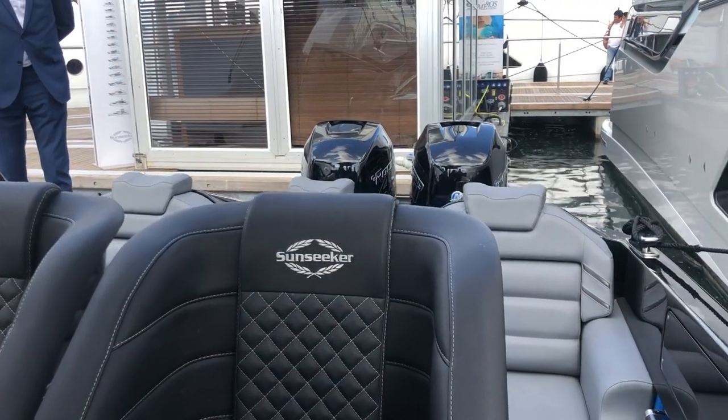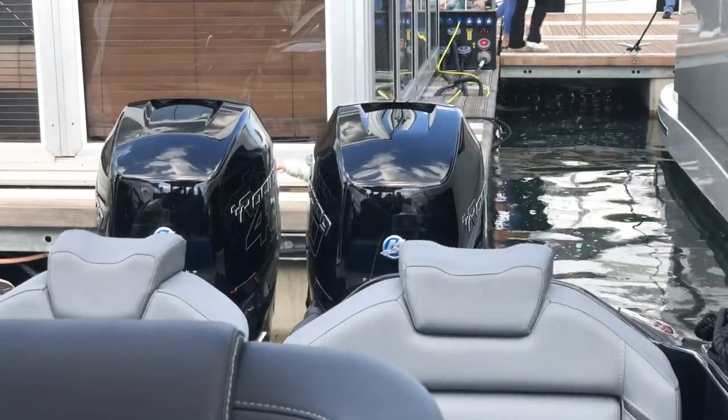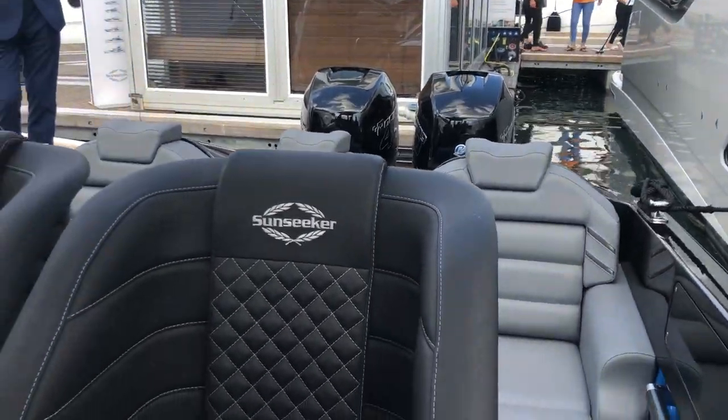This Sunseeker Superhawk 38 has a standard twin Mercury 400R outboard and Mercury Racing Digital Zero Effort throttles.